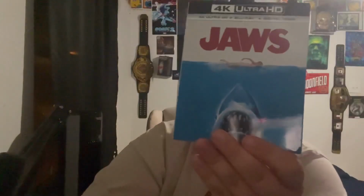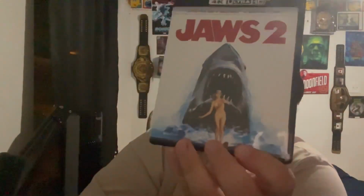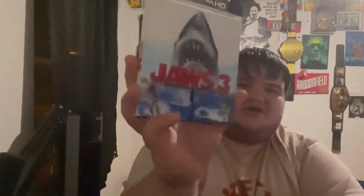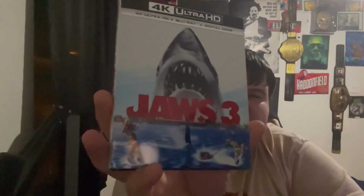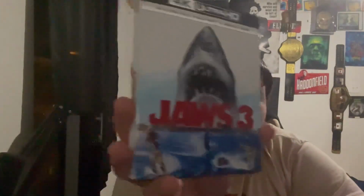Got the Jaws 4Ks. Got Jaws 1. Jaws 2. It really bothers me that this one doesn't have a slipcover because all the other ones do. Then we got Jaws 3. Probably the most infamous one of the 4Ks, because they used AI for it and it's a nightmare.